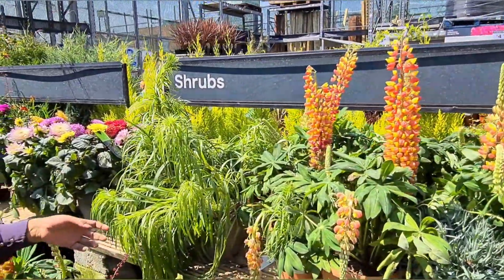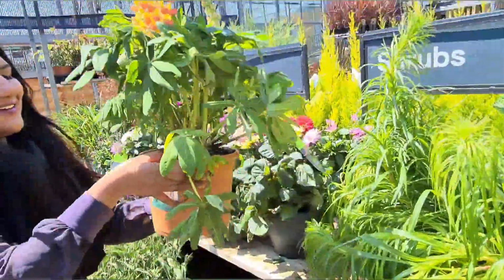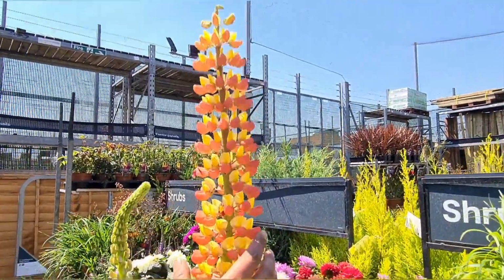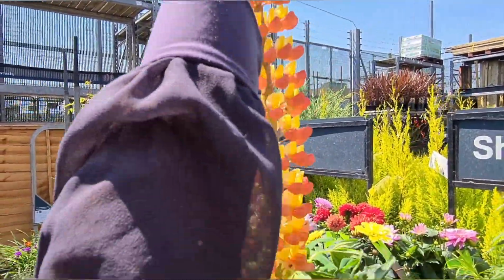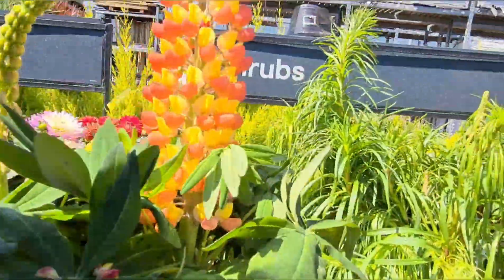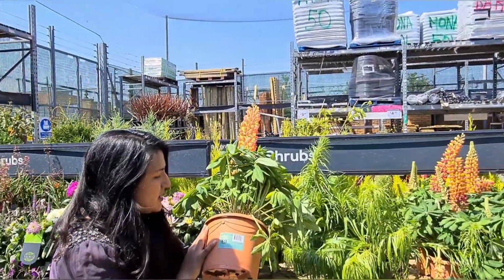Wow, guys, these are nice. Look at this, look at this. Come here. £9. Wow. That is beautiful. This looks amazing, really does. Up close. Ooh, dropping it. Really does. And for £9, West Country.